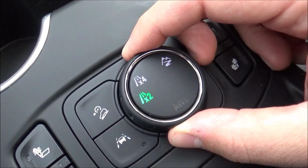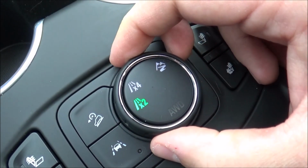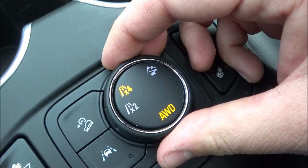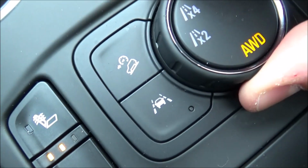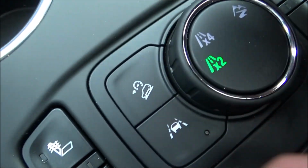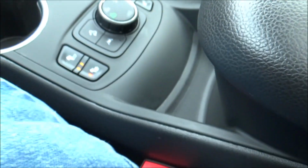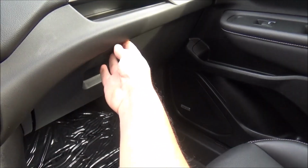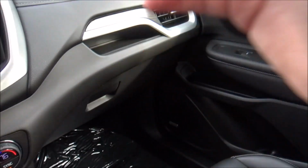Right here is your drive mode selector. You have 2-wheel drive mode, all-wheel drive mode, as well as an off-road mode. Then you also have the controls for your lane keep assist and your hill descent control. More storage right here. Center console with more storage, as well as a couple of USB-A ports. A little bit of a shelf above the glove box.